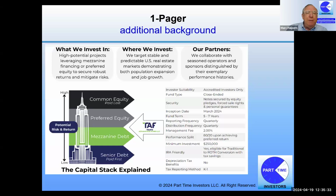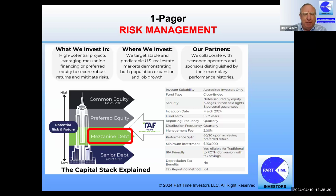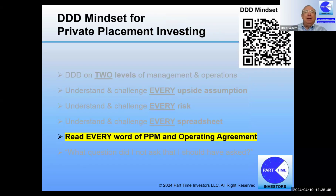But so the mezzanine debt, that's where the action is here. That's what Tempo Advantage Fund is doing, in my novice, non-actionable, non-qualified understanding.